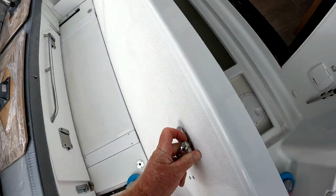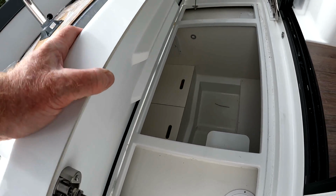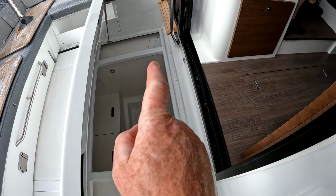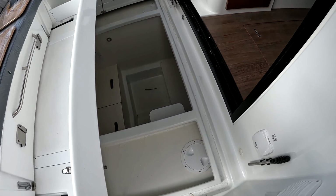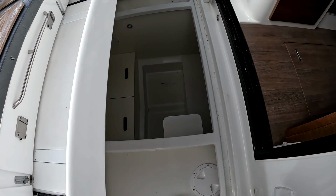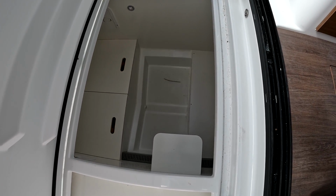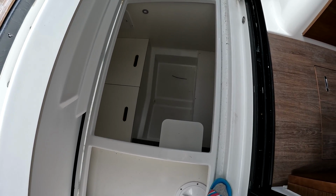So I'll lift that up for you. And really strong gas struts there. You can see here and over the other side there, those are your port and starboard fuel tanks hiding under there. And if obviously we take those inspection covers off, you'd see the plastic tanks underneath. And you'll see as well that we've got a little step down into the hold area, the cockpit locker area. So let's take you down to there.